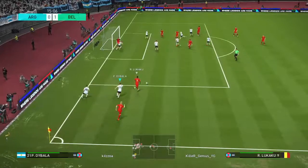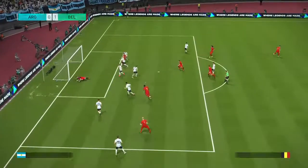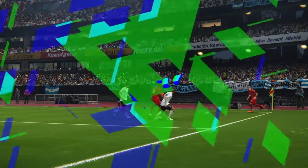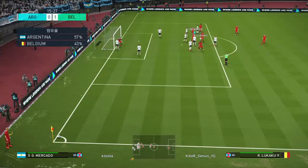Played it short. He's gone for it! He's done very well to get to that. Well, that was high-class goalkeeping there to back up his high-class wage.